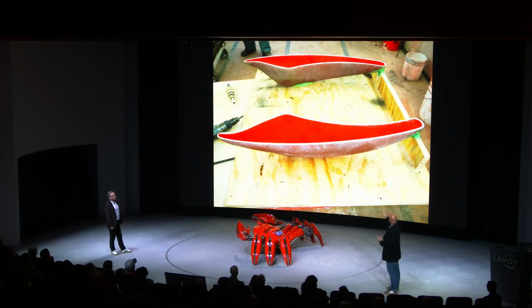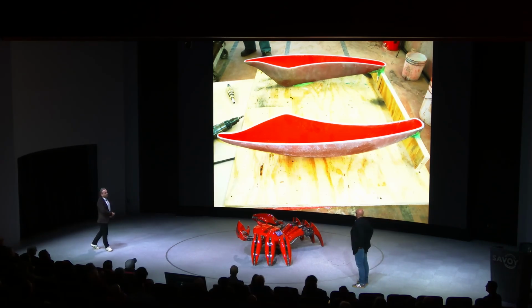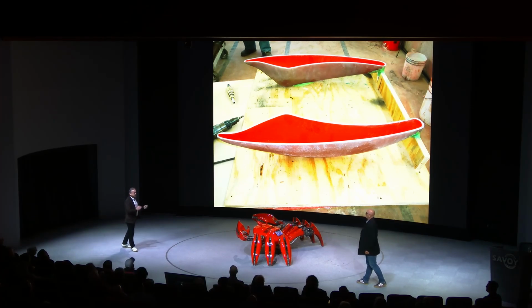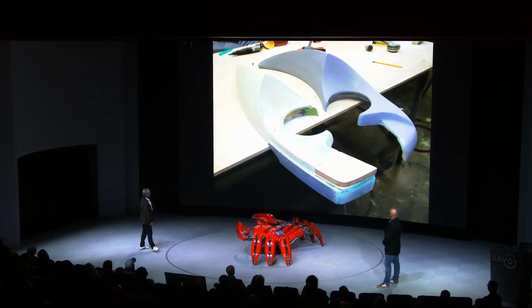When you have the mold finished, you can paint inside, laminate with fiberglass, and release the final parts from inside. You can make any quantity you want from one mold. Highly repeatable. You're going to get the same part every time you make it out of that mold. Yes, they're all identical.